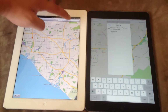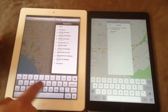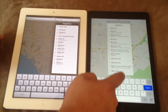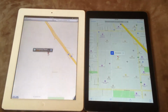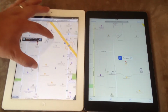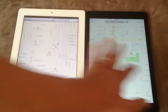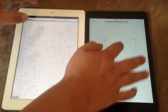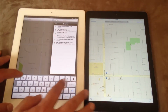We can try something simple like Disneyland. So I'll try both Disneyland. You can see that, oh, actually different locations, but you can see that moving around offers the same kind of performance, similar performance. Let's say, let's try the White House.